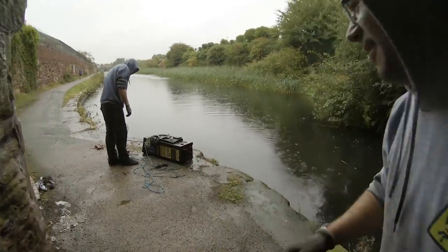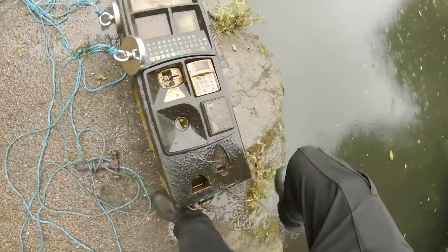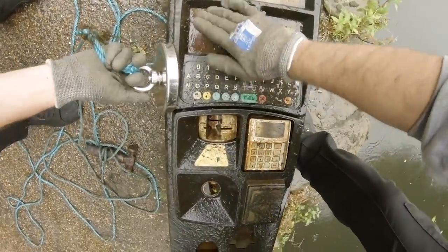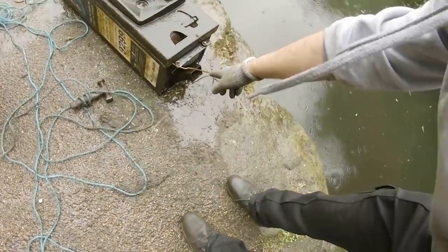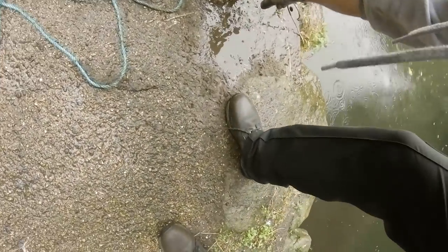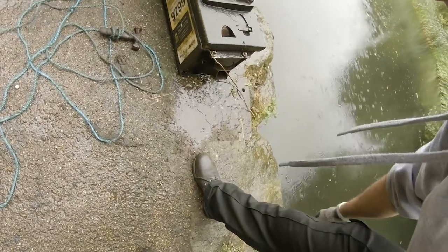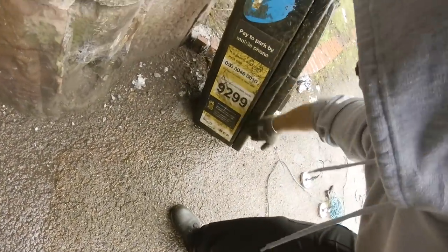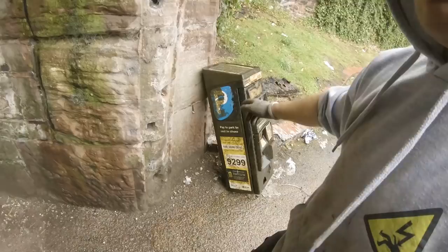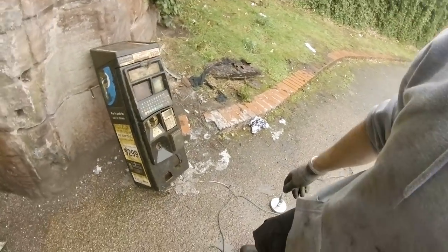Quite a new one. Look at that. Yes. Yes, same as last time. Obviously, that's where the coins come out into the cash box. Obviously, they've ripped the whole thing out. But that was heavy. Don't forget to quote that location code, and it'll tell you where this car park ticket machine is. It's not in the canal anymore. Look at it.